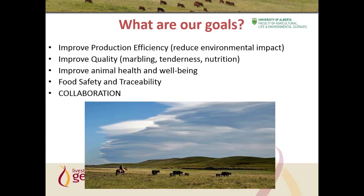When you're producing your animals, how do you want to produce them and what are your goals? Well, you want to do it through an efficient production system. You want to reduce the environmental impact. You want to get more out of your animals. You don't want to have to put more into your animals. So it's really overall production efficiency, not just feed efficiency.